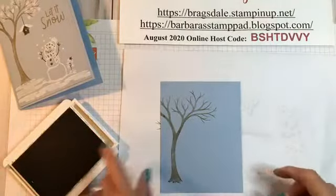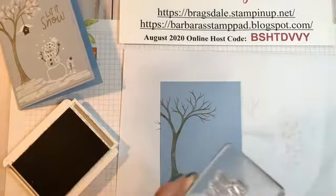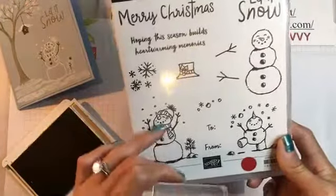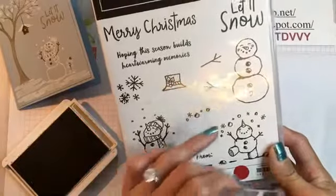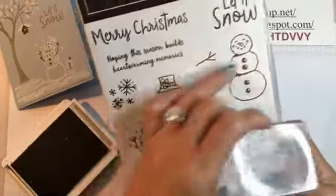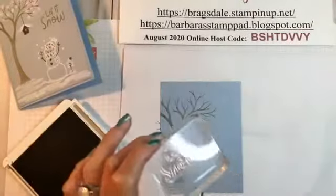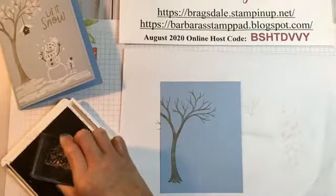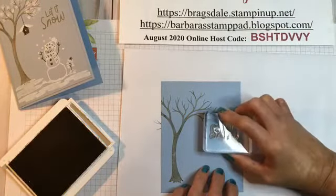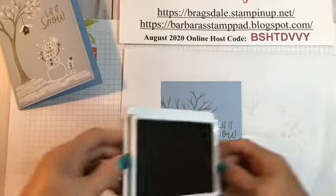And then since I have this out, let's go ahead and do Let It Snow, because in the Snowman Season stamp set, there is a coordinating punch that punches out the snowmen, these two snowmen, or at least this one when you put your snowman together. But I'm using that sentiment, Let It Snow. And I'm going to do it in crumb cake right up here. And that is all I need for that.